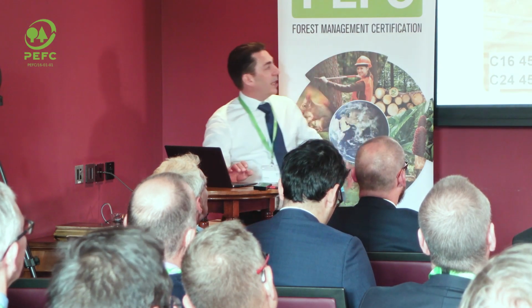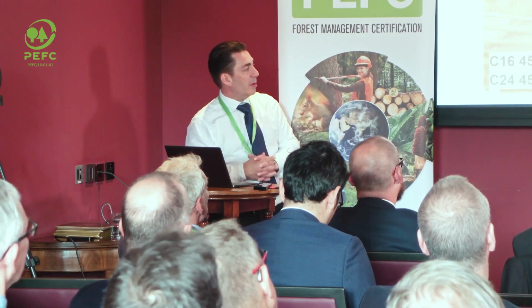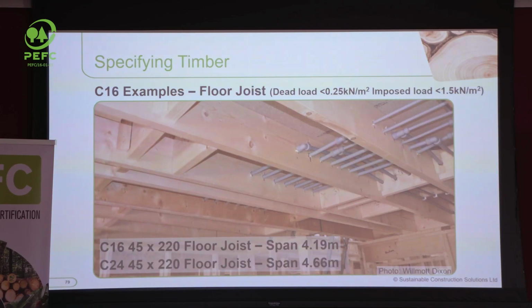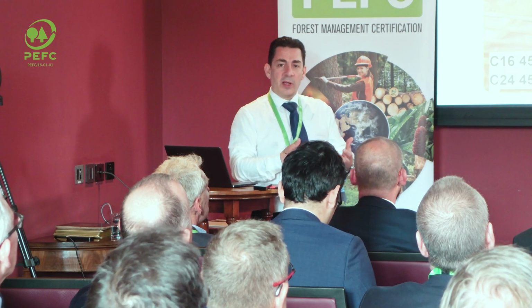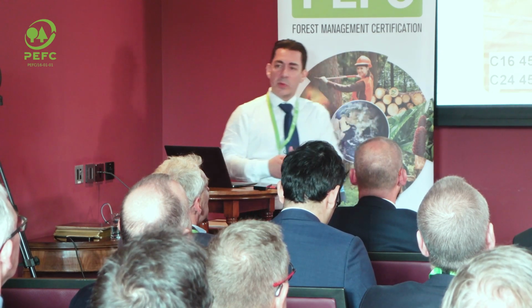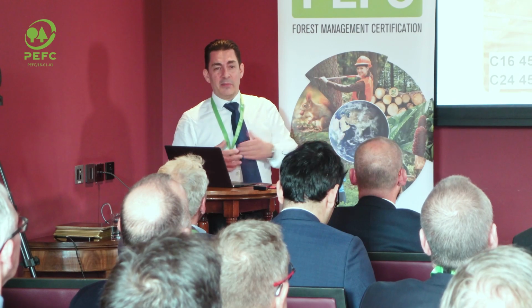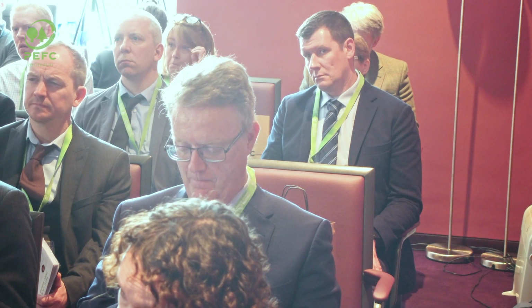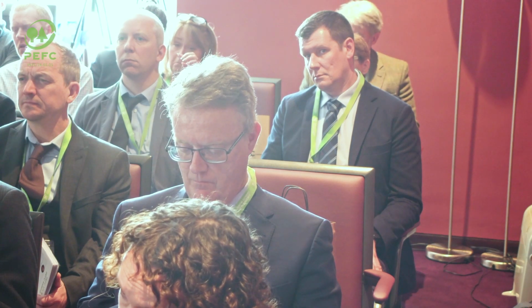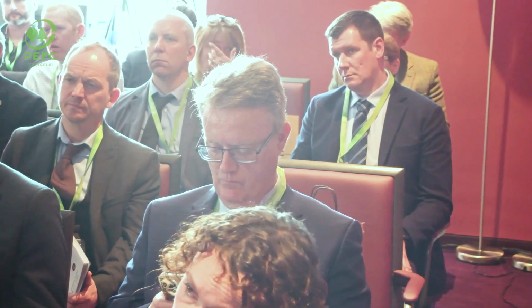So when you actually start looking at it, you've got floor joists, this is a Wilmot Dixon job, where they've got that size timber in there, 45. So C16 spans 4.19, a C24 would only span 4.66. So we try to demonstrate that, look, do you really need to be using C24? Because it's unlikely you're going to have many spans over 4 metres in a house anyway. To be fair, the houses are a lot smaller nowadays, and hopefully you can get away with that C16 span in the floor joist.